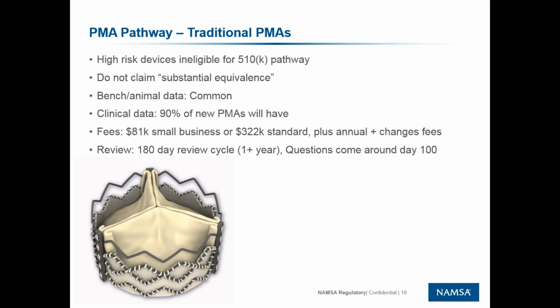All right, the fees. So fees for PMAs have blown out the roof. If you are a small business and it's your first PMA, you can generally get those for free. If it is not your first PMA, they're about $81,000. Or a standard fee, if you're Medtronic or Boston, you're going to have a fee of $322,000. And those are for fiscal year 2019. FDA's fiscal year changes on November 1st every year, so expect those to go up.